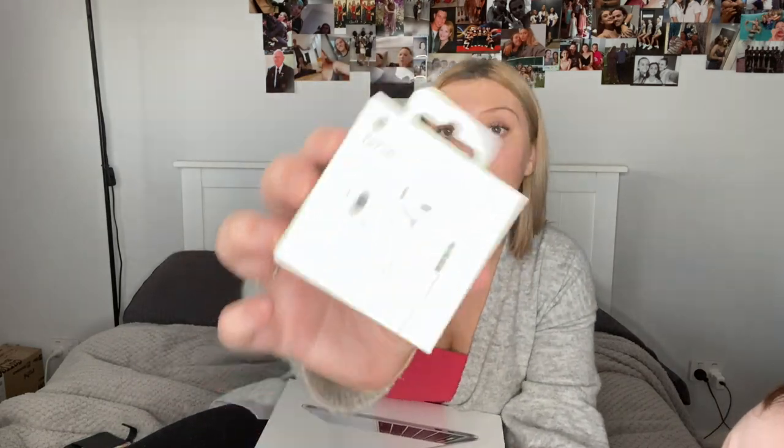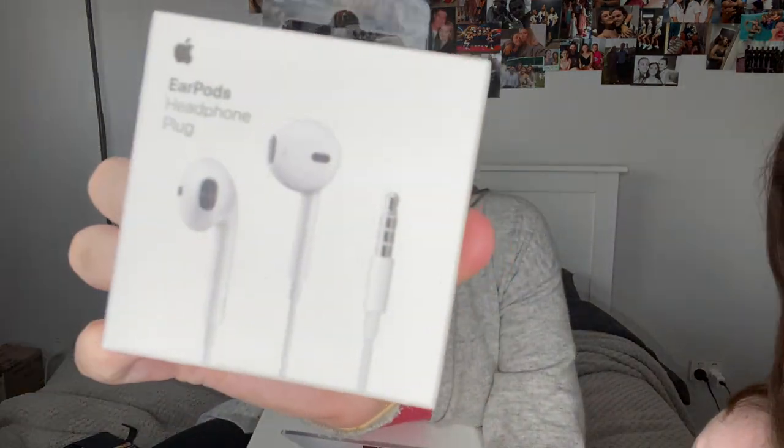You can even charge AirPods on it. Oh, I didn't even see that. I don't own AirPods, but I got little EarPods like this. They've got the old earphone jack on it.